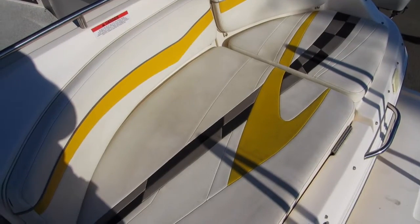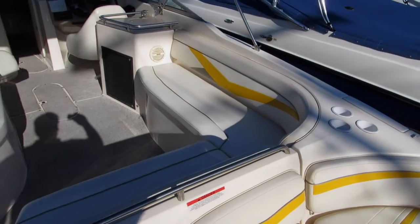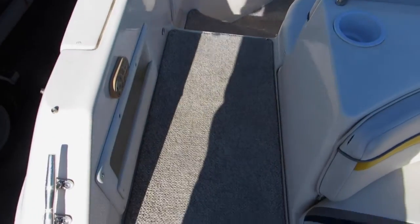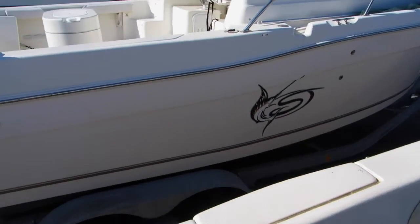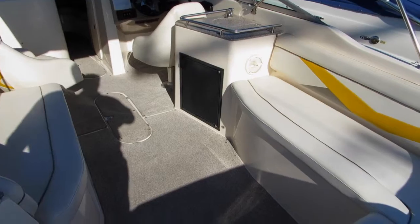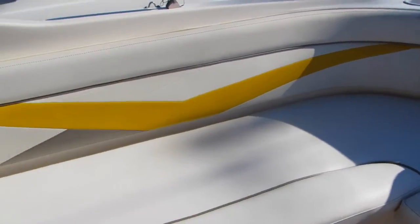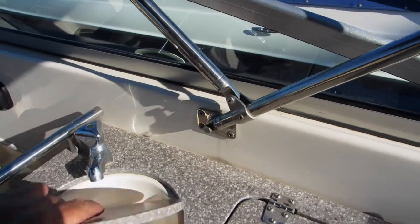The unique thing to this boat, it's got an aft facing stern seat, almost like a back-to-back seating comparison for the lounge. Then you have a nice walkthrough here, controller for the stereo system in the back. It's got snap-in carpet, and the interior in this boat is in extremely good condition. It's got a bimini top, table mount, wet bar over here.